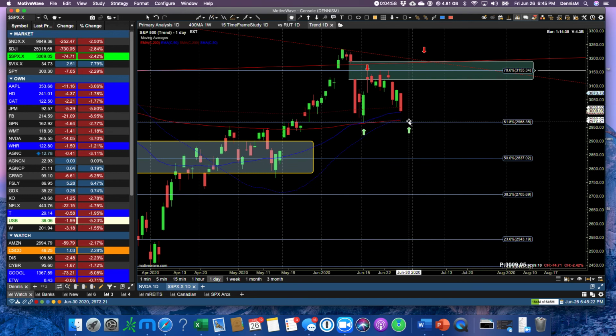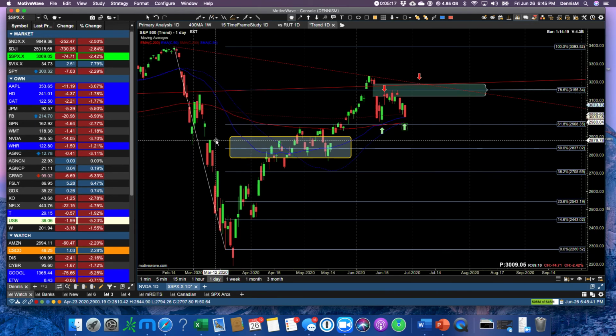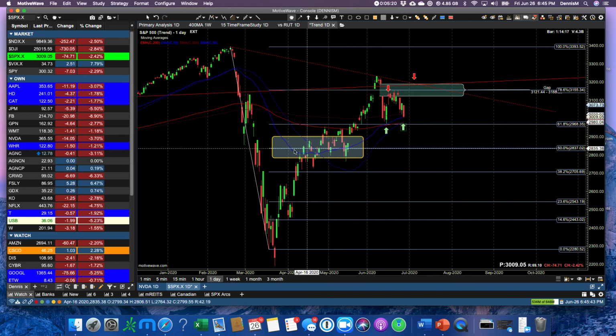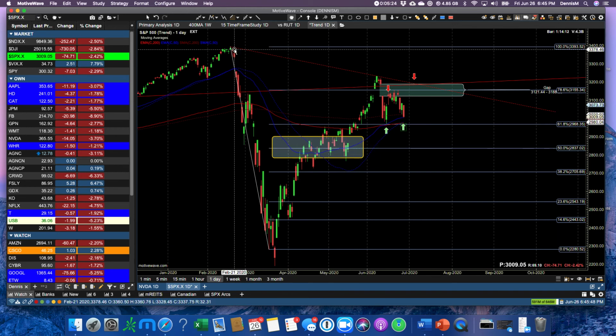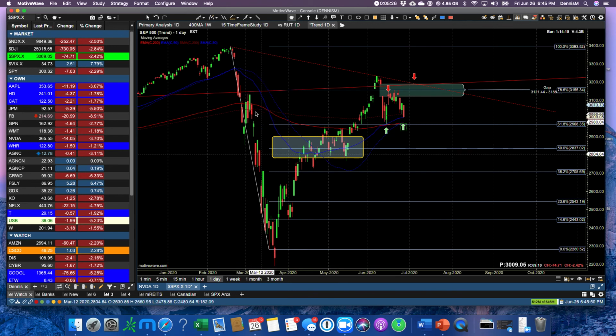Look for a test now down to 61.8%. This previous low, this Fibonacci number, and this coincidence of the 50 simple moving average and the 200 EMA. Look for this as where we pull back to next week. Here's some other interesting points. All this noise in here was right around the 50% retrace of this high and low.